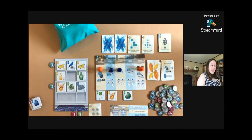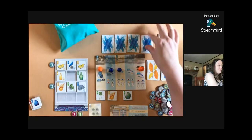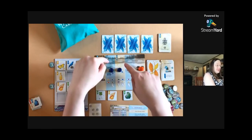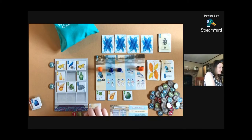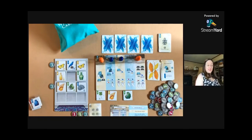All right. End of this round. Both of these curiosity cards get flipped, and I can't get those. I get 3 points, though, because, again, I ended up on position 2 and 3. So that's 2 and 1 point. So that's 3. Slide everybody up. And we're into our last round.